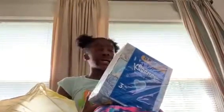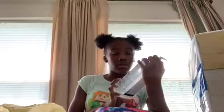Some Kleenex tissues. You know, in the winter time, a lot of that be going around, you know, germs be going around, people be sneezing, so, yeah. It comes with 3 boxes, they asked for 3 boxes, so, there we go. And then they also asked for hand sanitizer, you know, them germs be going around, like, so, you know, you gotta have that Purell on deck. So I have some hand sanitizer.